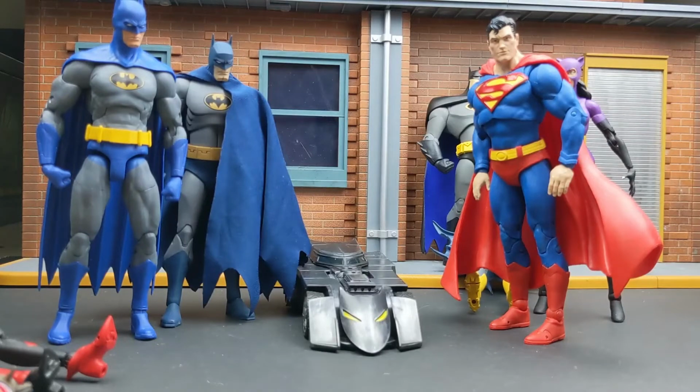because I remember DC Multiverse did something like this with the grapple gun for the Justice League wave, and a lot of people didn't really enjoy that. So maybe McFarlane will learn from the error of their ways, or maybe they just won't give a crap and just keep doing whatever they want to do.